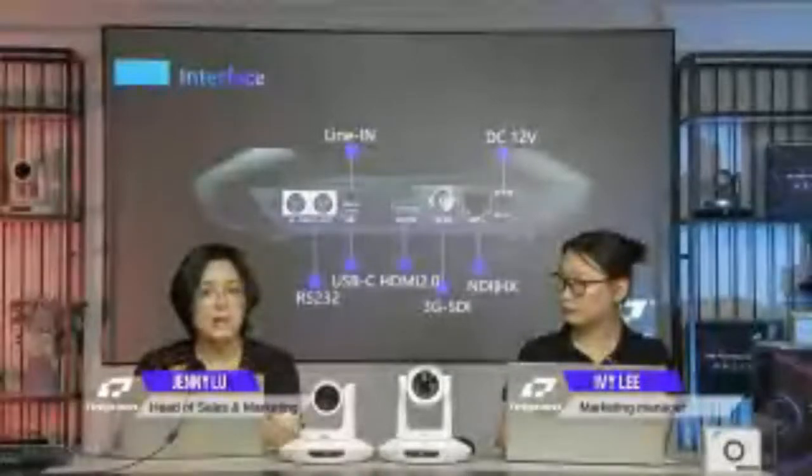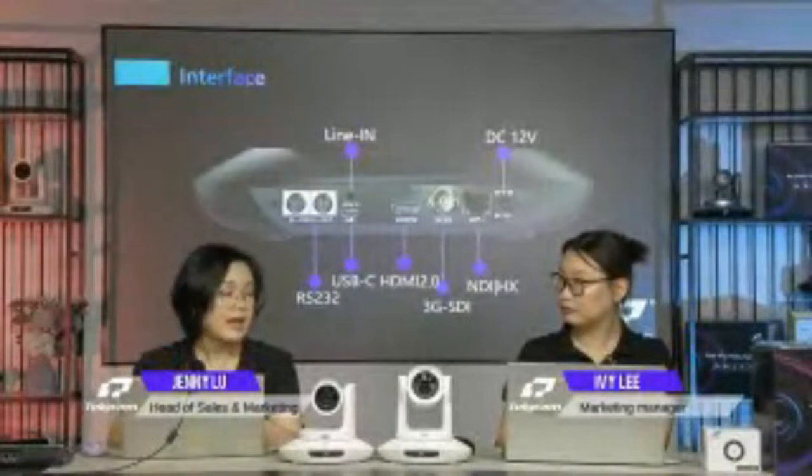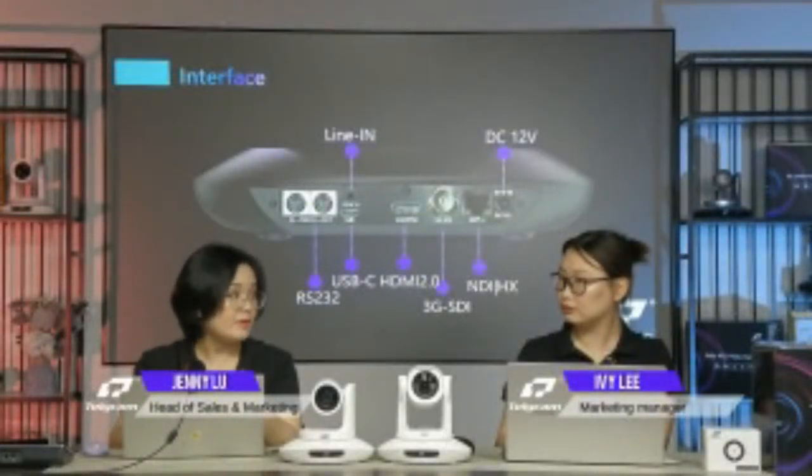The tracking motion is not shaky, it's very steady, so it will not make viewers feel dizzy or uncomfortable. The third is that the auto tracking is very accurate. No matter how many people are in front of the camera, once the tracking target is locked, it will not be lost, and it will not be interfered with by other people.